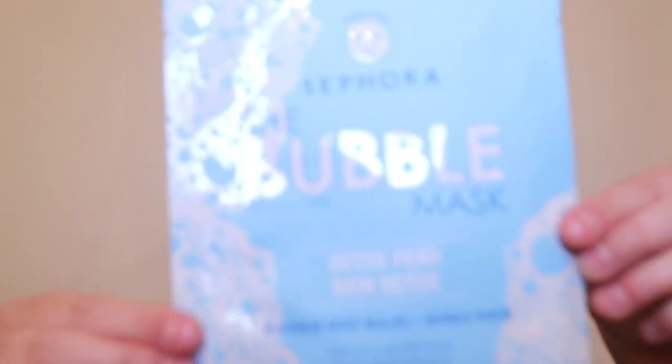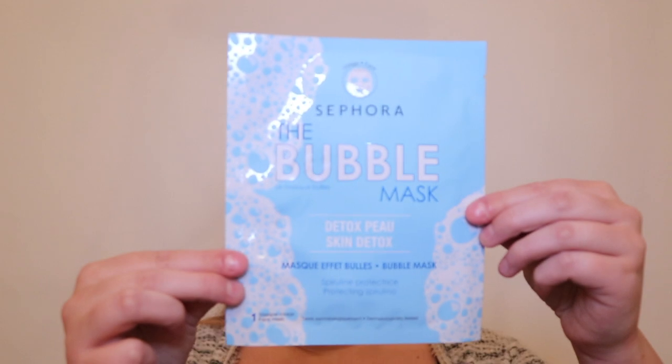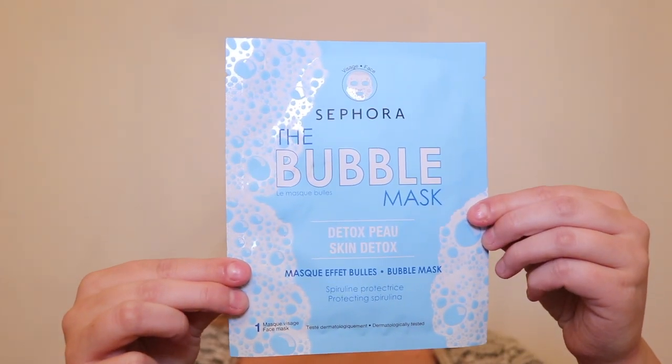Okay, rant over. But anywho, one of my masks is from Sephora, it's called the Bubble Mask, and it's a skin detox, and it looks like this, and you're supposed to leave it on for 15 minutes. The next one I've got is from Nip+Fab.